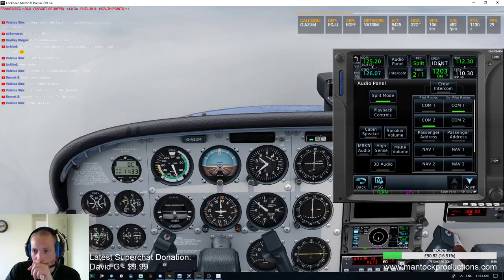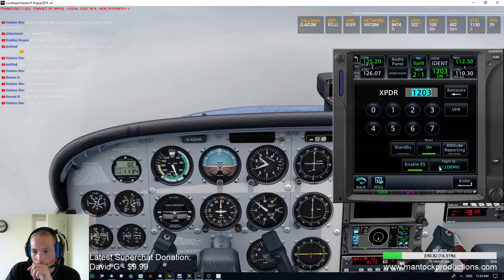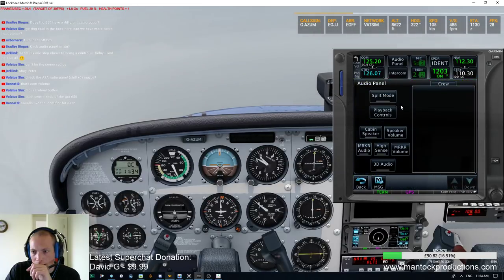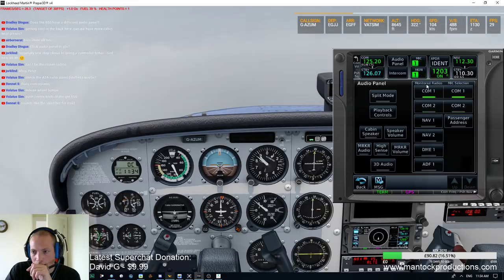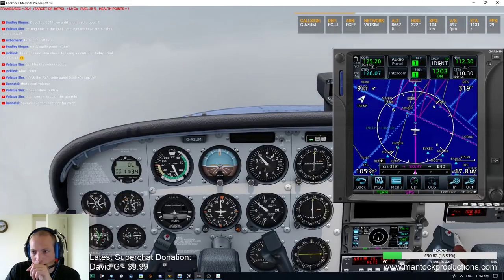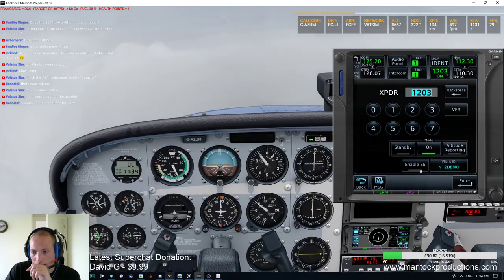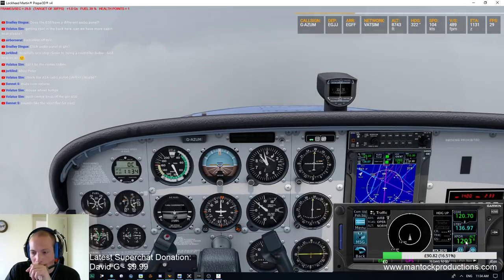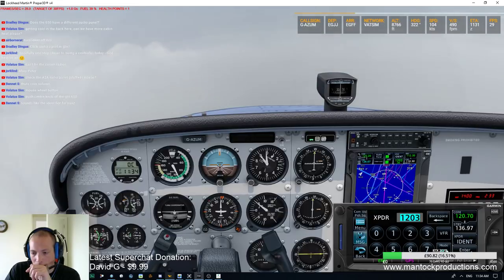Where have I got ident on? Oh, as in... I don't have ident on. How do I have ident on? Enable ES? How do I have it? How is that? Mode is on alt.